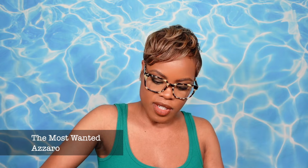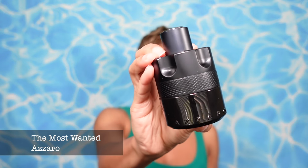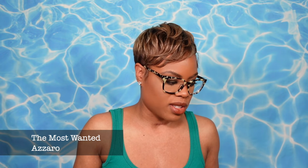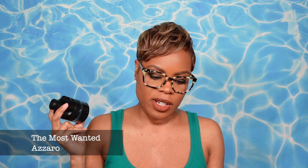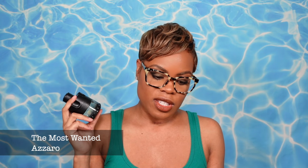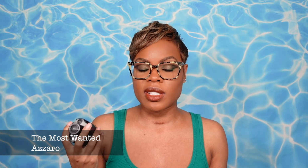Just so you can see the difference, the Eau de Toilette has a clear, transparent base, and the Eau de Parfum Intense is black. So that is how you can tell the difference, say if you're in store. With the Eau de Toilette, it has notes, y'all, of green mandarin, bergamot, lavender, and earthy moss. So it's a more fresh take, but it's also intense.